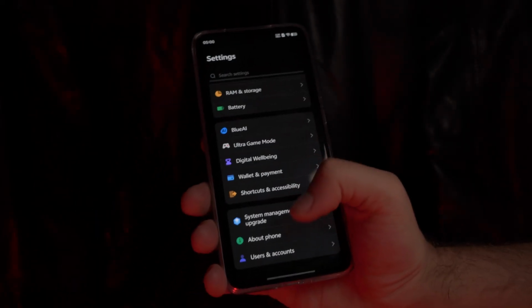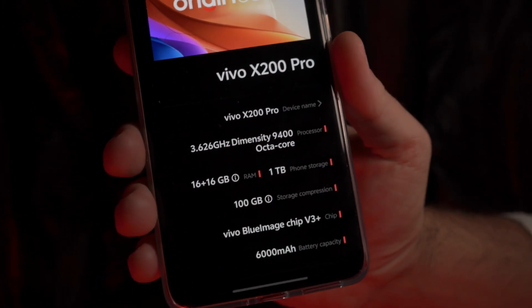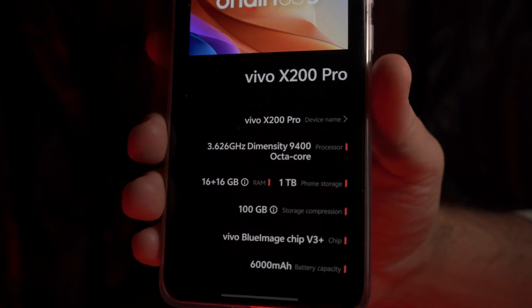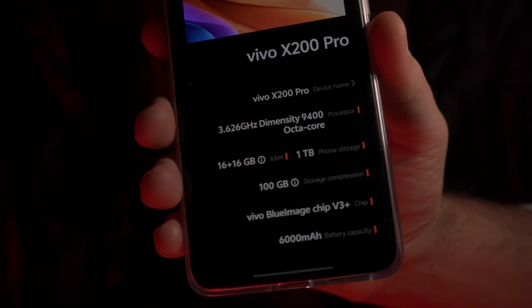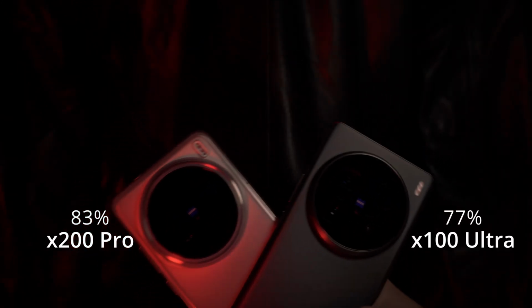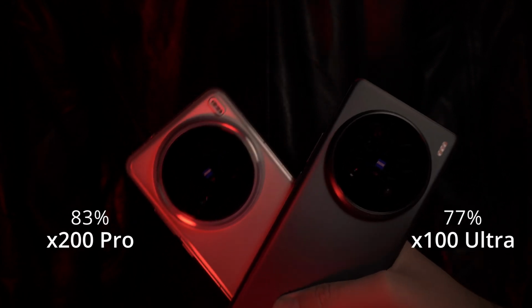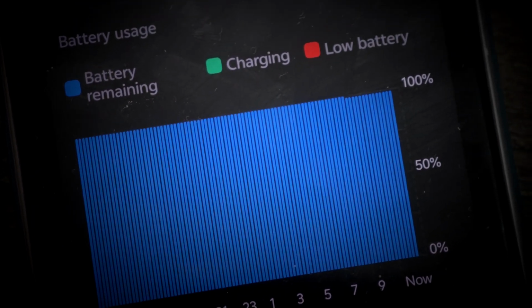But not everything is gloom and doom. Performance-wise, I will quickly say what is better on the X200 Pro. Obviously, the new processor has more power and more efficiency. You will get a noticeable boost in battery life. You can see that after small tests we have a 6% difference. During the day it can become 12, 18 and more. The 24-hour drain test showed only 1% loss.